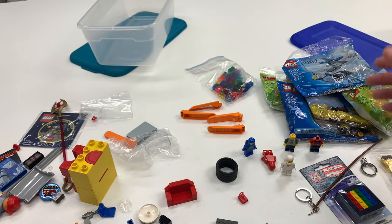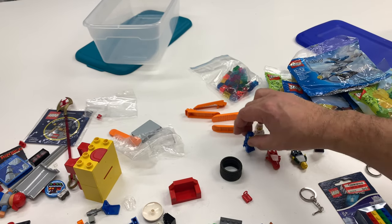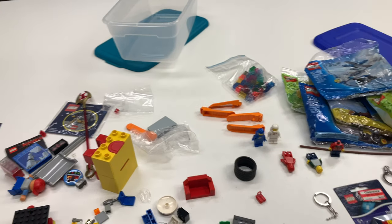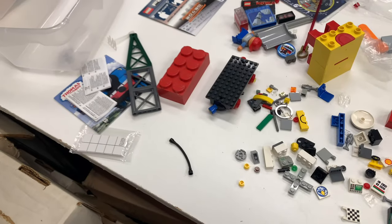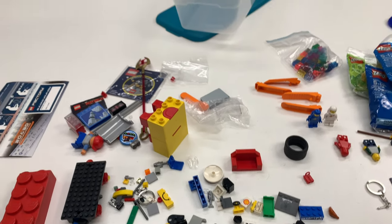Again, these go in the poly bag. SpongeBob. I don't know where I'm going to put this. And I don't know what I'm going to do with these spacemen. Need to figure something out. This is the problem. See, all such a random array of parts that need to be organized.